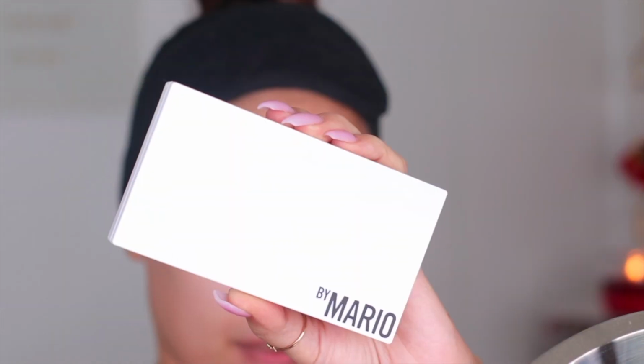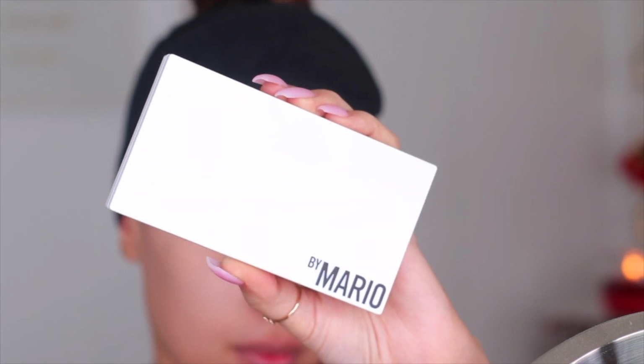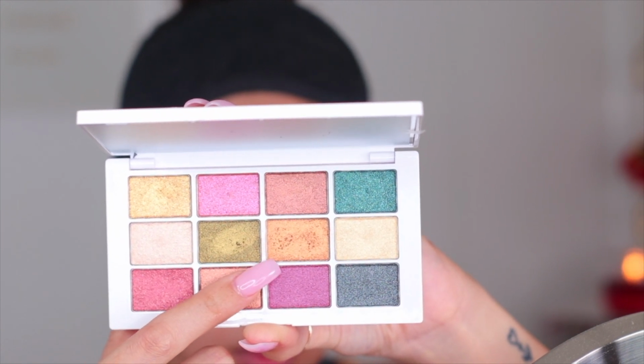So moving on to the next Makeup by Mario palette. This is called the Master Metallics. This palette is gorgeous, you guys. It is so beautiful. The camera does not do it justice. So I'm going to be using that bronzy color that you see there.